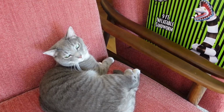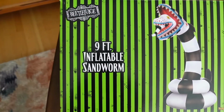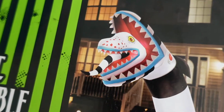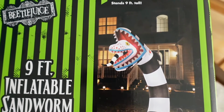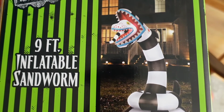My name is Katie, and on today's episode, my cats and I are going to be reacting to this 9-foot inflatable sandworm in our home. So this was a rather unexpected birthday gift from my sister-in-law, and this is a giant inflatable decoration that people in the US will oftentimes put out on their front lawns for various holidays like Halloween and Christmas.